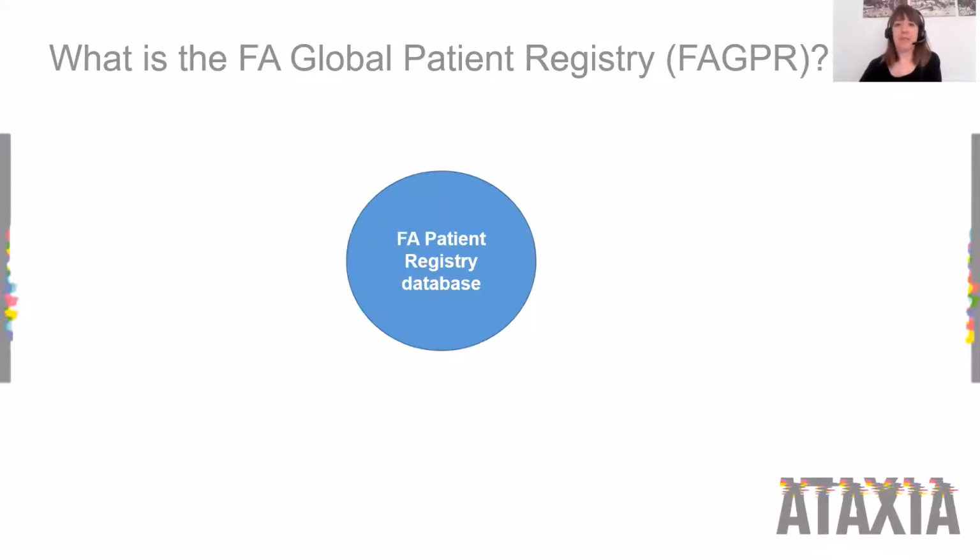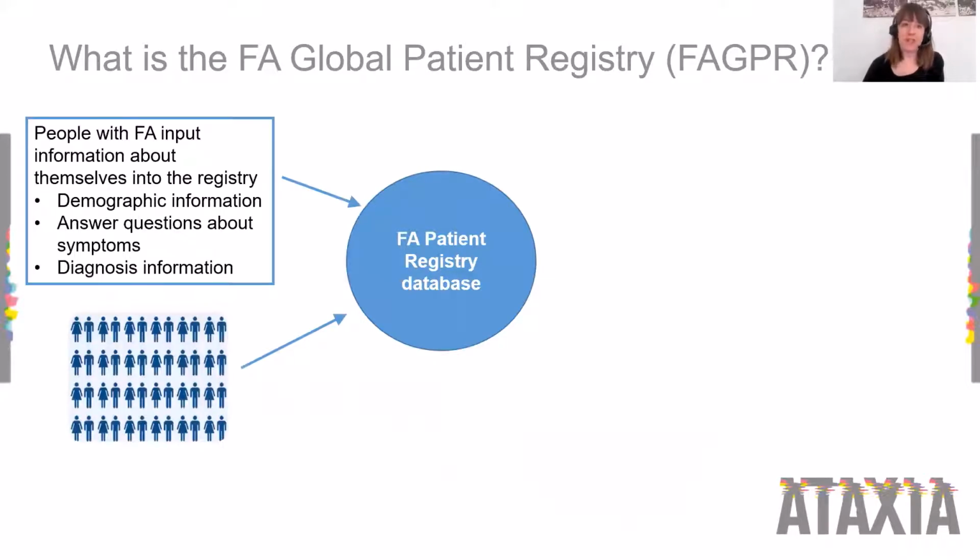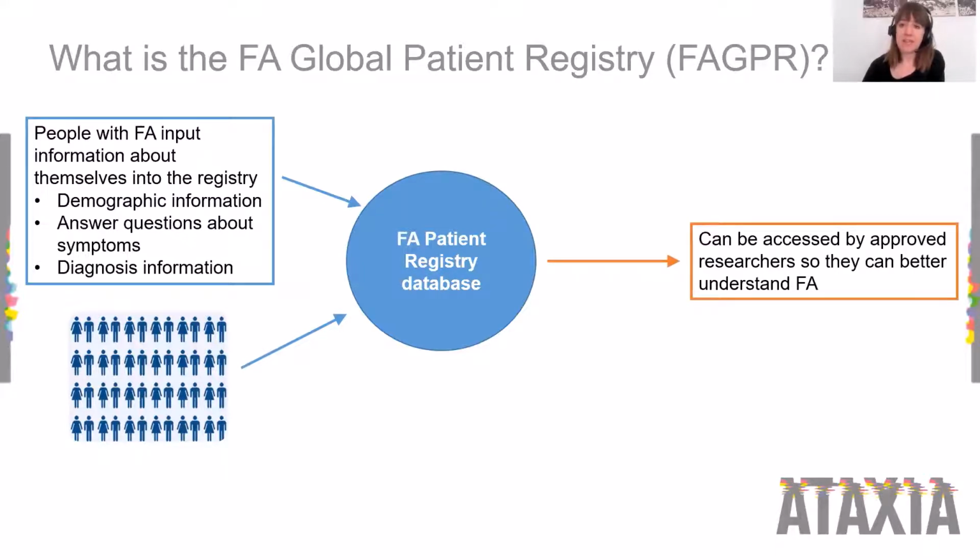So what is the FA Global Patient Registry? I'm very aware that we talk about things like patient registries and we don't always describe what they are, so I just want to make sure everyone knows that to begin with. The patient registry is essentially a database where people with FA can input information about themselves. The kind of information you might be asked to give is demographic information, so who you are, where you live, how old you are, things like that. You might also be asked to answer questions about symptoms and about your diagnosis. We're hoping that lots and lots of people with FA join the registry and input this information into the database. The database can then be accessed by approved researchers so they can better understand FA.